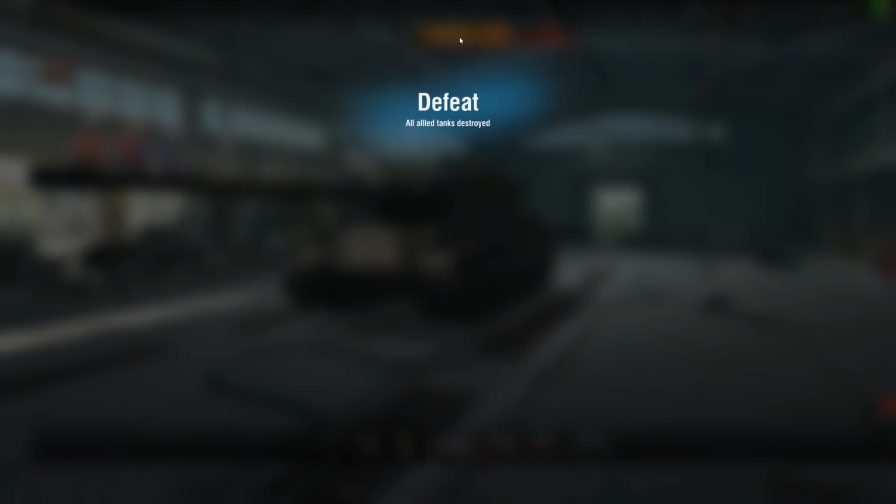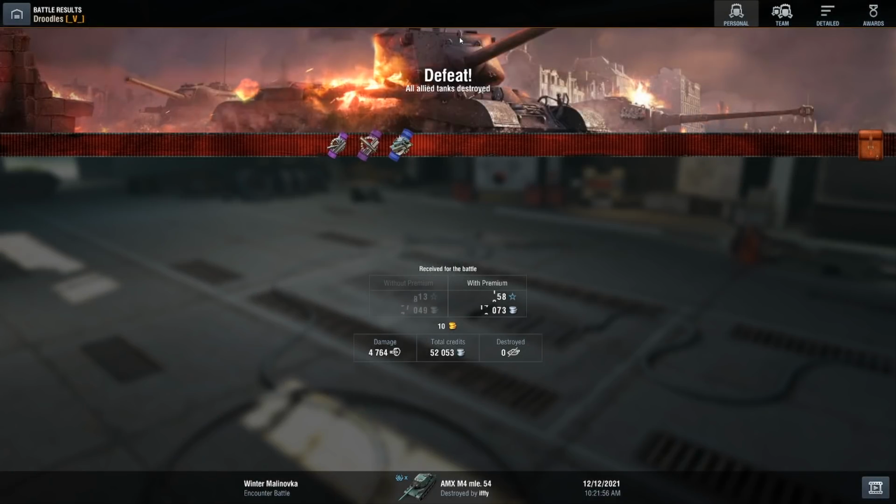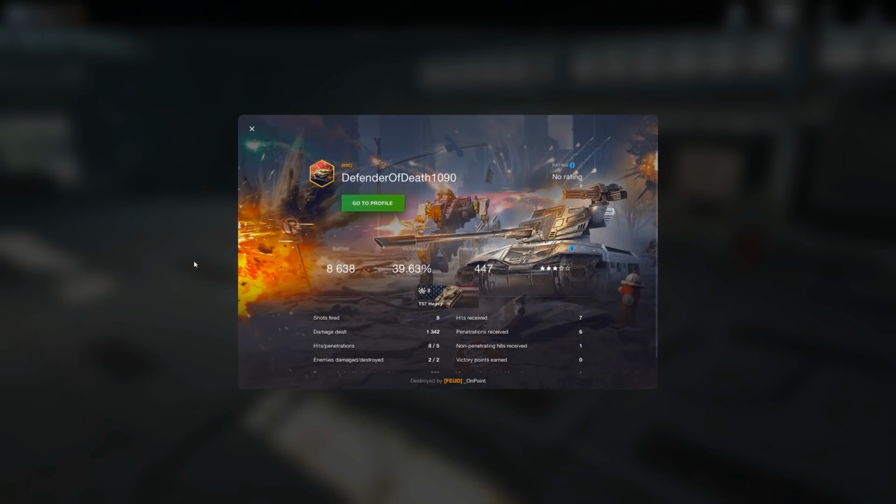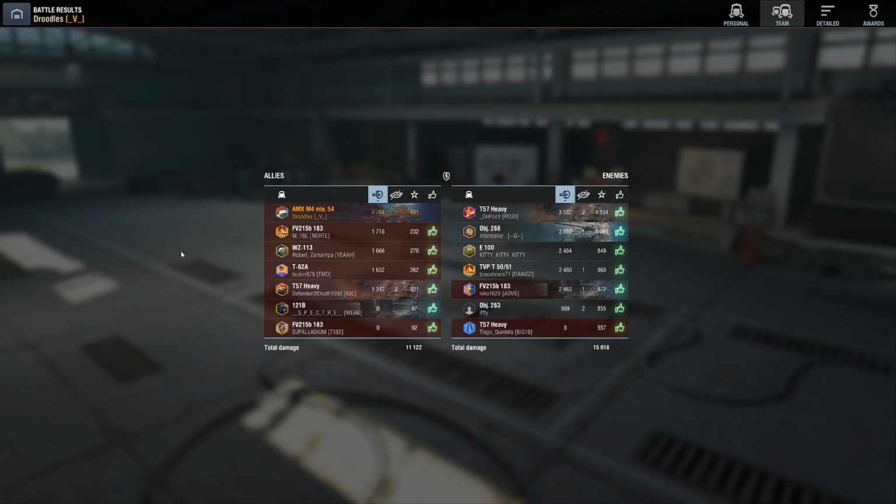We were able to showcase the armor, bouncing an entire 57 Heavy clip, bouncing an Object 268 side scraping, as it does have decent side armor. And we did 3 times higher than the next best player on our team. So, clearly, when you have players that, I mean, that's not even a bad player, but, yeah, that one's a bad player. Unfortunately, every now and then you will have players that do not do well. And when that happens, the enemy's just going to completely butter you.